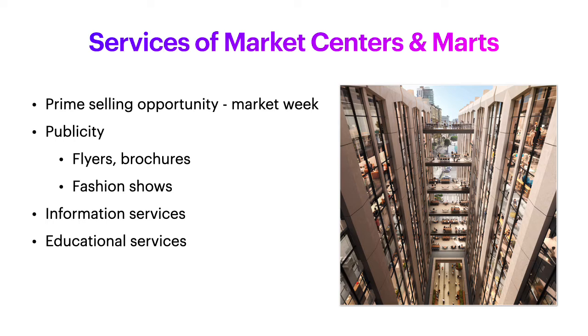Services of market centers and marts. So, Market Week is the prime selling opportunity for market centers, marts, fashion producers, and sales reps. There are up to 5 market weeks per year, covering the following categories: women's wear, men's wear, children's wear, boys' wear, and shoes. Market centers and marts heavily publicize to draw exhibitors as well as buyers to ensure a successful market week. Marketing materials are sent to the stores and buyers throughout the year. Buyers are also treated to special events during Market Week like breakfast, luncheons, and cocktail parties, which are totally complimentary of the market centers and marts.